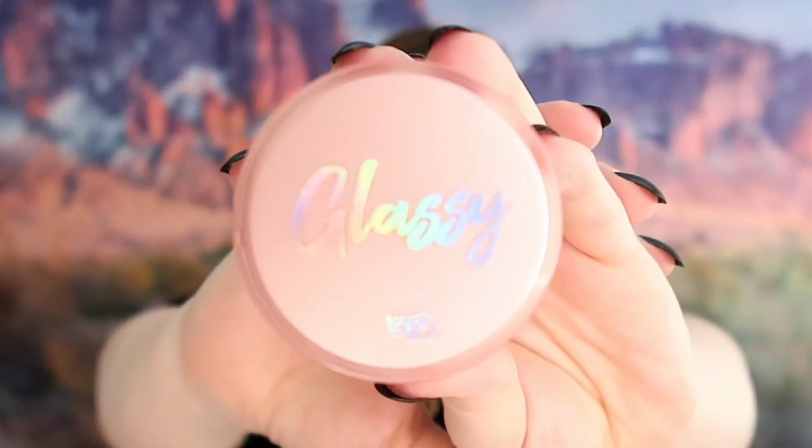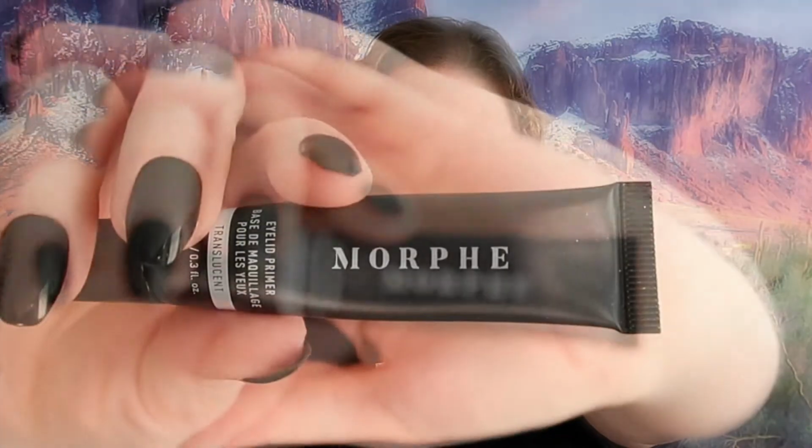Alright, to start off this look, we are going to prime. We are going to prime with Touch and Soul Glossy Skin Balm. And for eye primer, we are going to use Morphe. This is what it looks like.